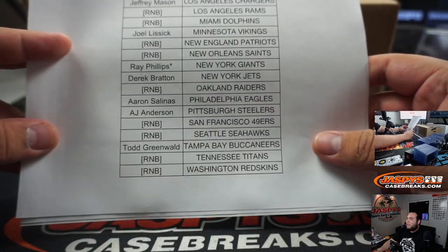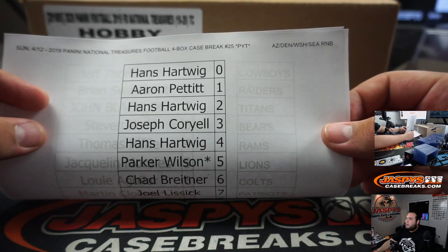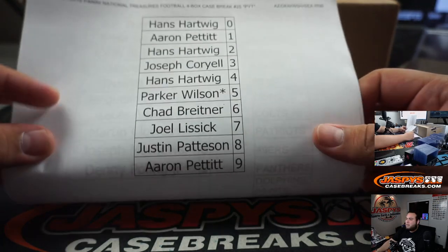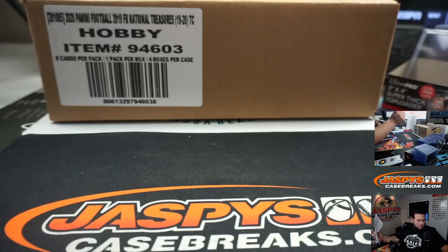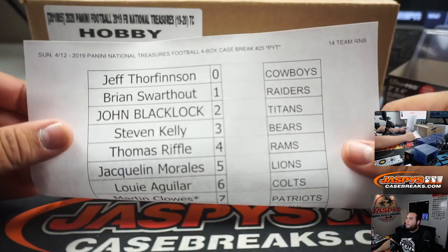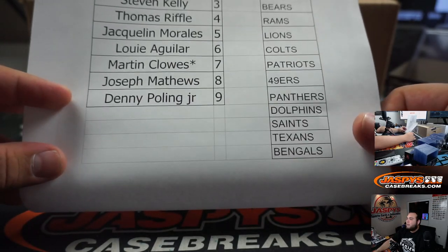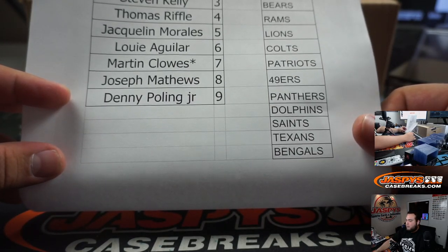Ray gets the Giants last spot mojo. And then here is the four-team random number block, which is Cardinals, Broncos, Redskins, and Seahawks. Then here is the 14-team random number block. Right here. There you go.